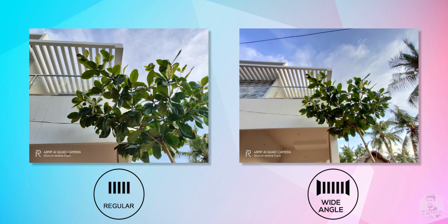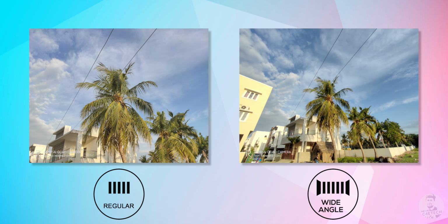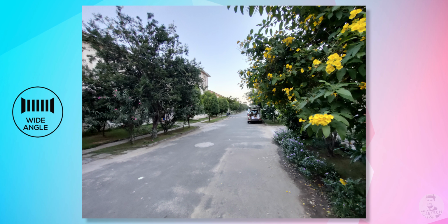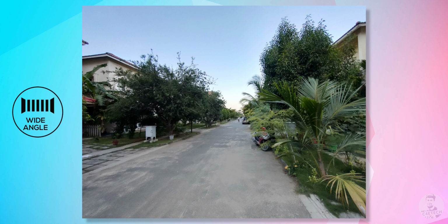The colors are spot on, the dynamic range is also good, and the detail levels, well, not primary camera good, they are indeed acceptable. Another point worth mentioning is that with wide angle shooters, it's common to see distortion at the edges. Distortion is present here, but it's kept to a minimum.